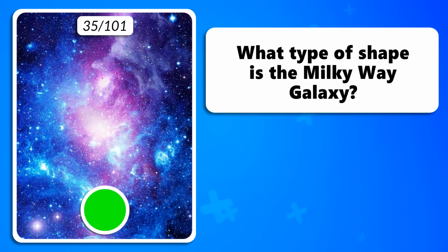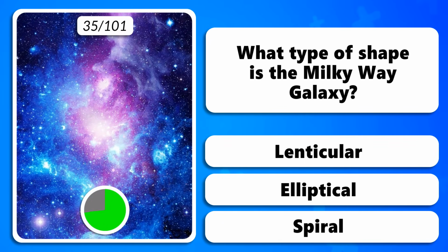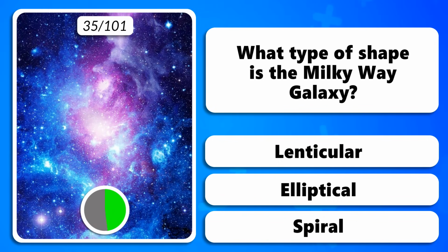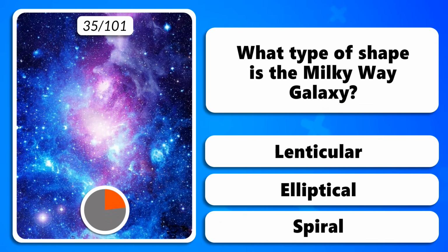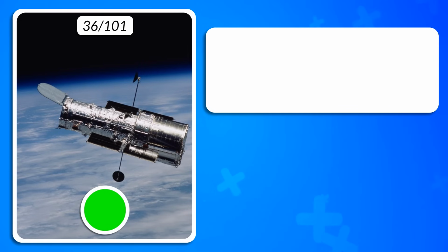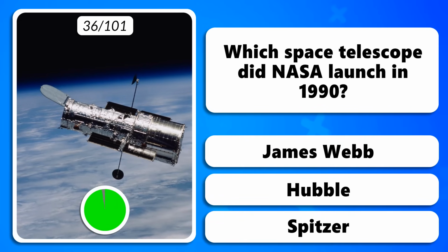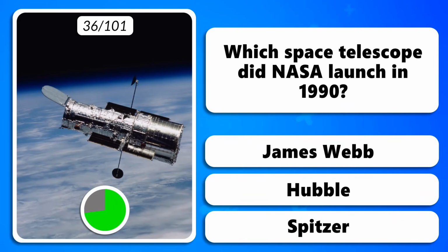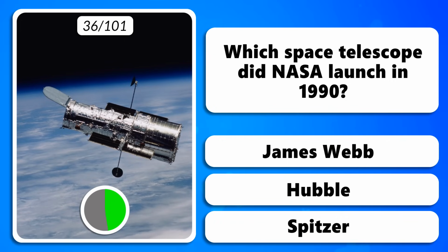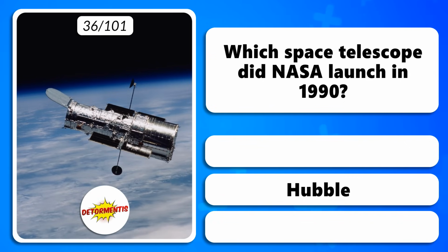What type of shape is the Milky Way galaxy? Is it lenticular, elliptical or spiral? It is a spiral galaxy. Which space telescope did NASA launch in 1990? James Webb, Hubble or Spitzer? The Hubble telescope.